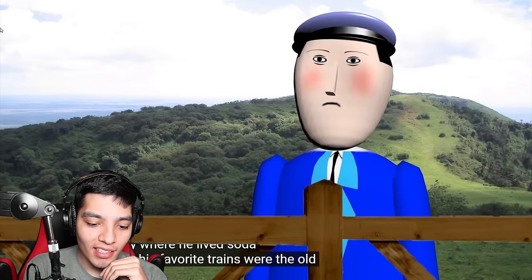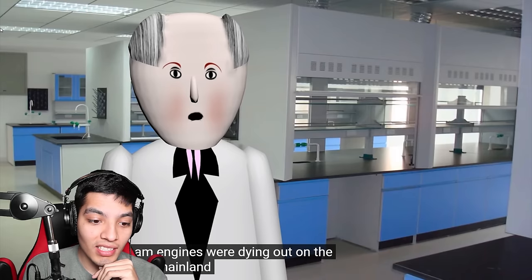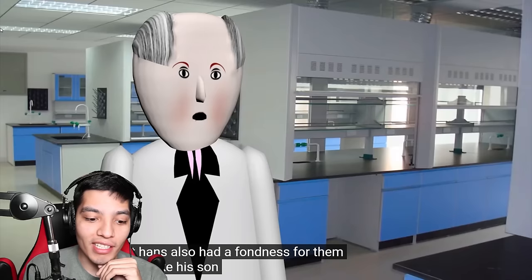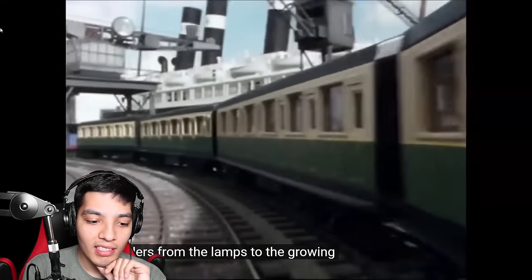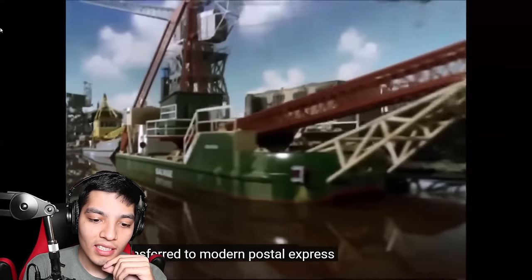His favourite trains were the old steam engines. Steam engines were a dying art on the British mainland, but Hans also had a father. So that's why he's a steam engine like train, and likes to keep them running for our purposes, taking orders from the labs to the growing docks, or to the mainland to be transferred to modern postal express trains.